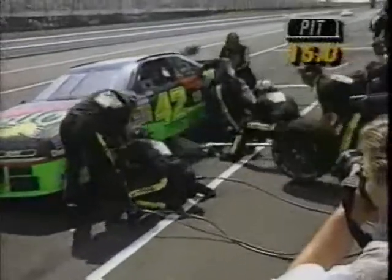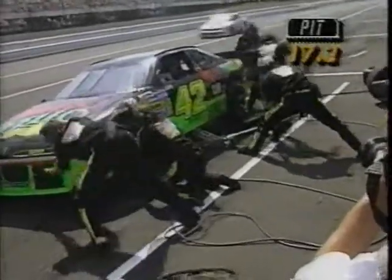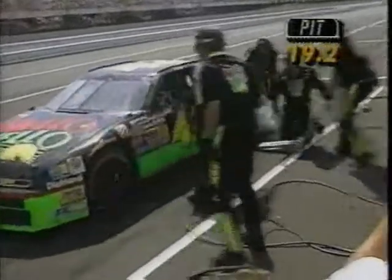Up in Pembroke and pulls the left front tire off. New Goodyear tires going on. Lug nuts fastened. Ken Schrader comes in. 19.2 seconds, and Ken Schrader is in further up pit road as his crew, the Kodiak crew, go to work on that car, changing right side tires.